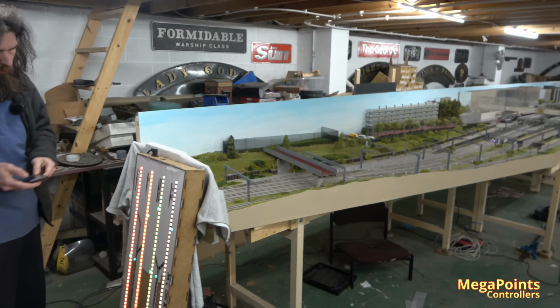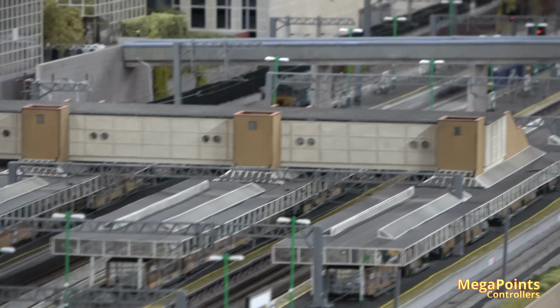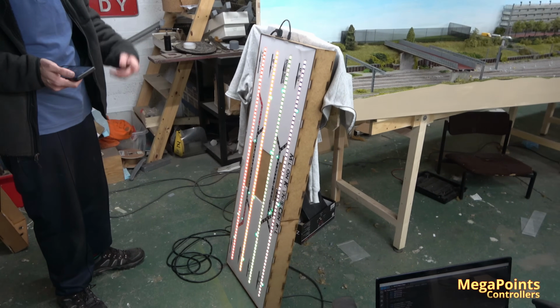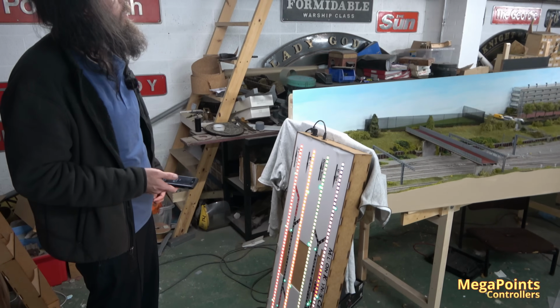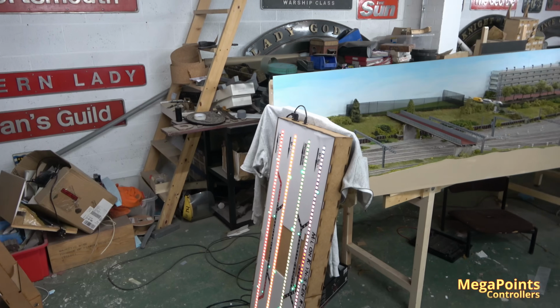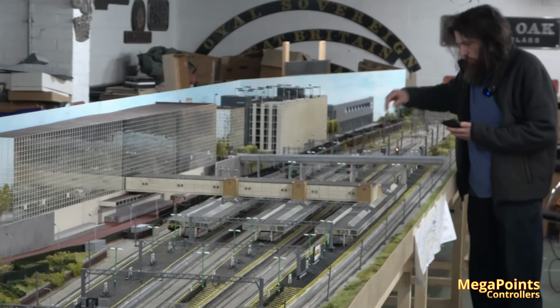So if I now, some signals are on the layout. What I need to do now is plug the Ethernet cable in. Would that help? It would indeed help. There we go. Lock occupied. And then if I turn the power off, it goes out. Clear. But the 68s aren't doing anything. Why are the 68s not doing anything? Let's see if they move, shall we? No, they're not moving. Oh, they're off the layout, that's why.